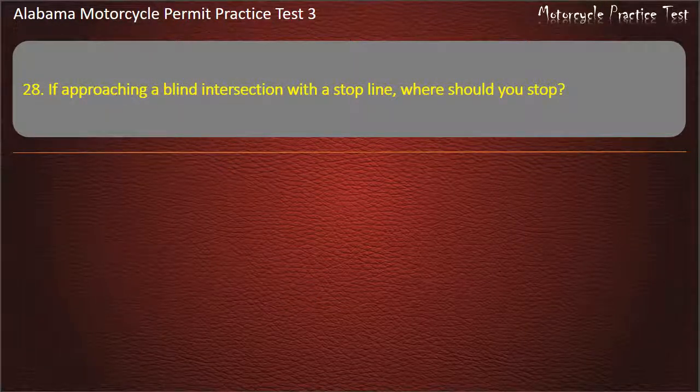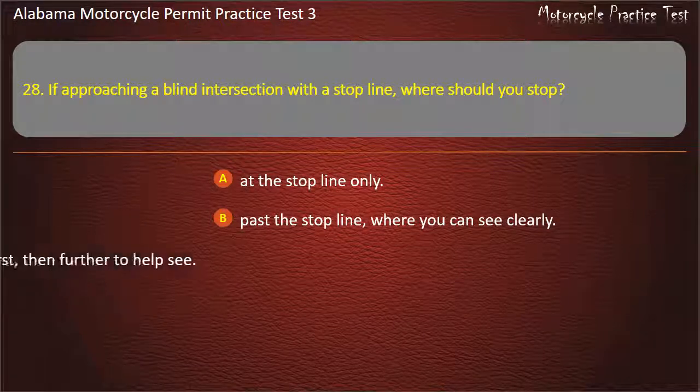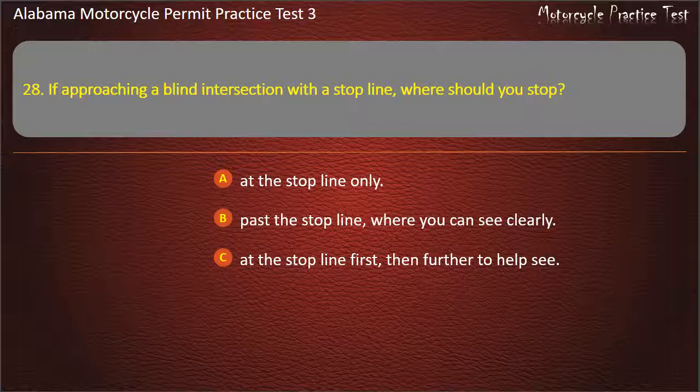Question 28. If approaching a blind intersection with the stop line, where should you stop? At the stop line only. Pass the stop line, where you can see clearly. At the stop line first, then further to help see. On the stop line. Answer. At the stop line first, then further to help see.